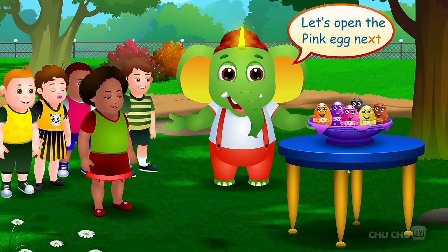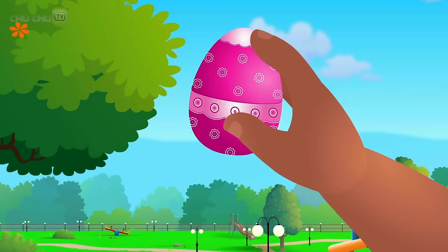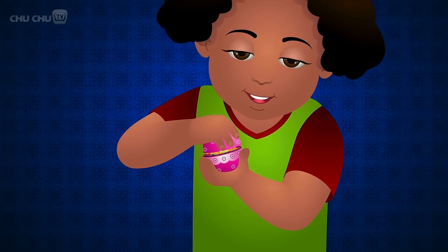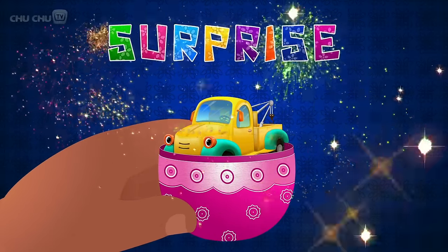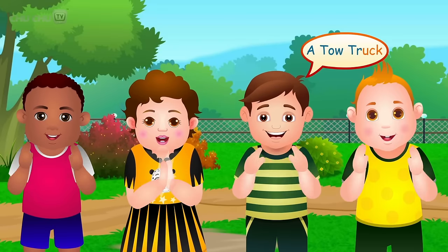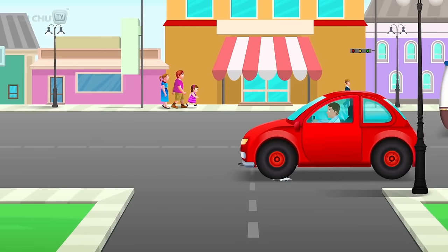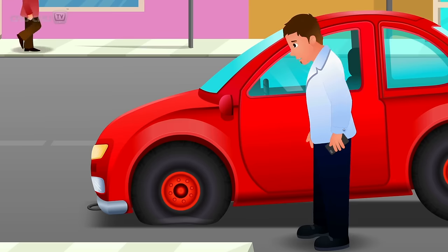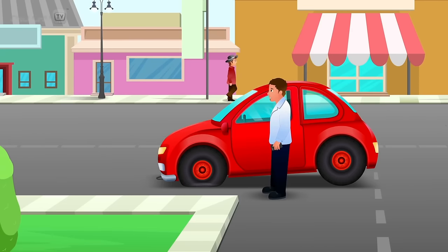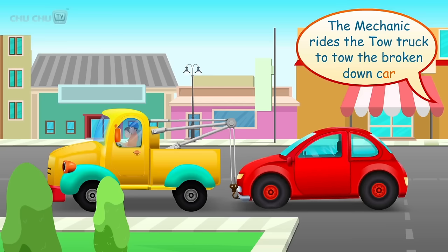Let's open the pink egg next. Pick me! Thank you! Shall we open the pink egg? Open! Surprise! It is a tow truck! Yay! A tow truck! Rides the tow truck to tow the broken down car.